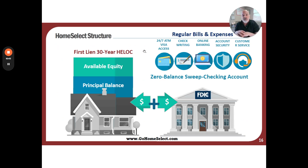So the checking side of this: when you get this loan, you're going to get the mortgage itself, the line of credit, and you're going to get a checking account. It's an FDIC insured checking account, just like you're getting at your bank. It has all the functionality and then some of what your bank has. You're going to have 24-hour access to an ATM. You can write checks. You can wire money. You can bank online. You can bank off your phone like we're now used to. It's going to have full account security, FDIC insured, customer service available.